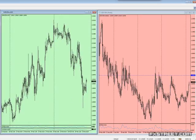So going to a bigger time frame will help you if you want to day trade the Forex markets. Don't get me wrong, just time up. Get away from your 5-minute charts if you want to day trade. Okay?